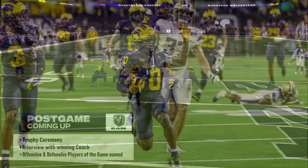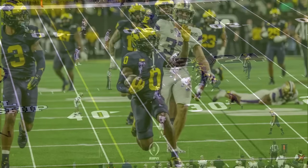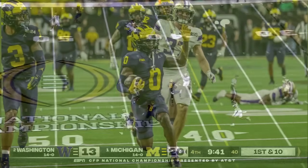Trailing the Wolverines 20-13. Michigan goes back on offense after they held the Huskies 3 and out again. J.J. McCarthy goes out of the shotgun. Dog defense has been sensational here in the second half. Snap and a play fake. McCarthy to fire a fastball over the middle.